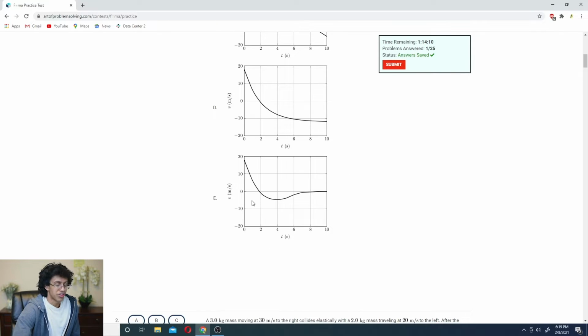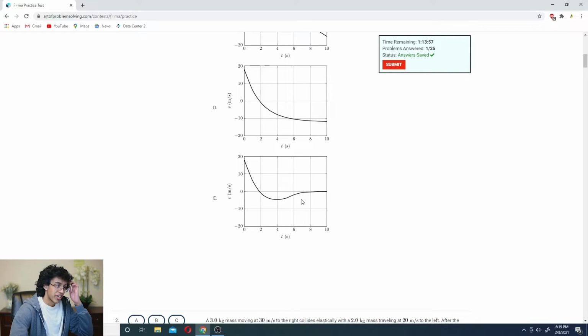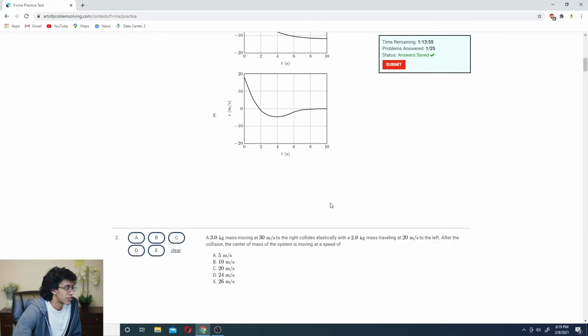Or is it E? No, E doesn't make sense. There's no way the drag force can be more than the. Yeah, for sure not going to stop at 0. Does it ever hit the ground? I'm assuming it doesn't hit the ground, right? It wouldn't be a gradual stop, so that should be fine.